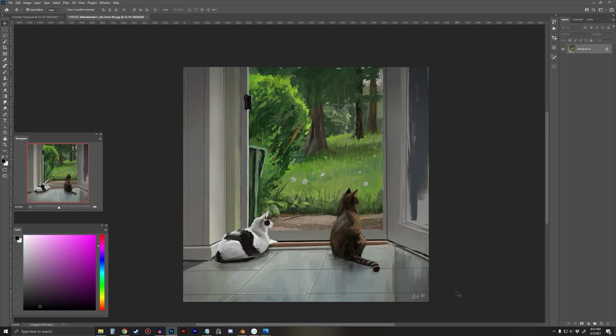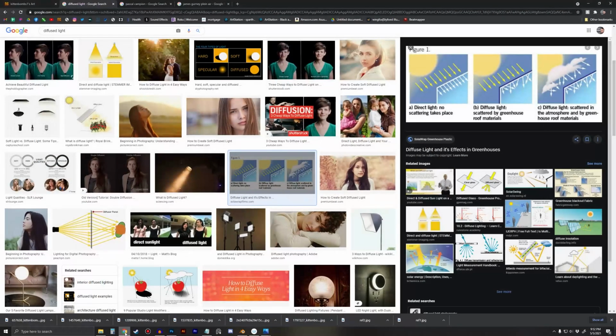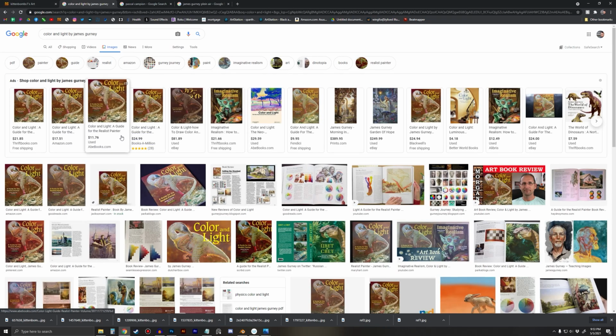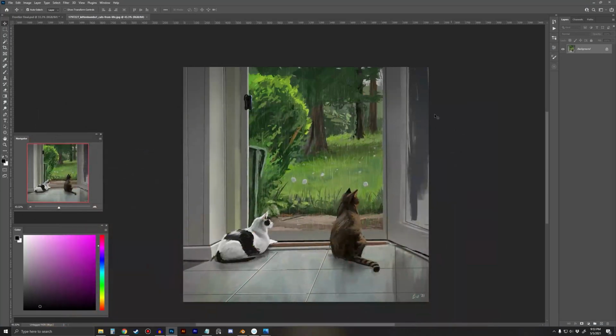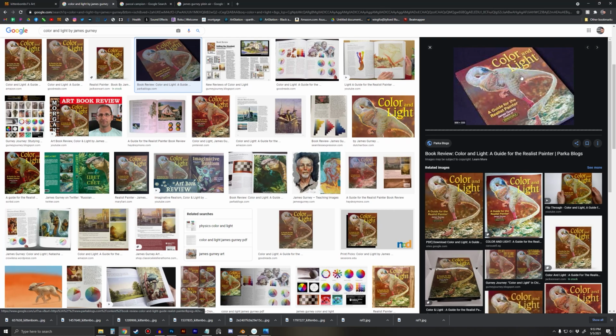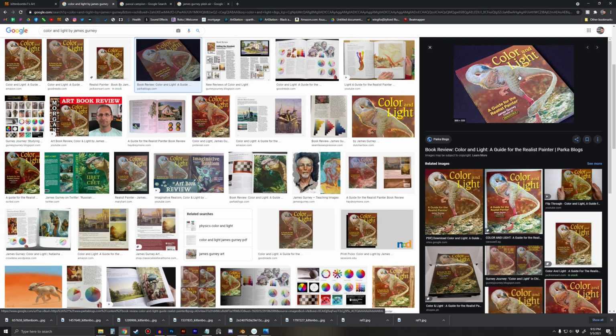So yeah, work on your lighting fundamentals, and that should help you out. Color and Light by James Gurney will definitely help for sure. Everybody buy this book if you're wondering. If you like this, or even if you liked anything that you saw from James Gurney, if you even like the cover at all, or if you're an artist that wants to learn more about color and light, this is a must-have book for sure.